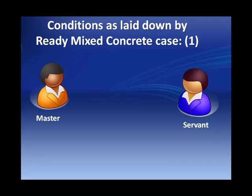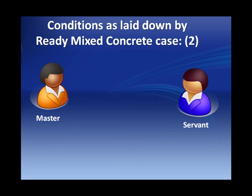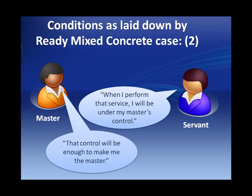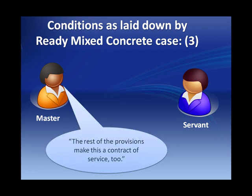Judge McKenna said, "A contract of service exists if these three conditions are fulfilled. The servant agrees that in consideration of a wage or other remuneration, he will provide his own work and skill in the performance of some service for his master. He agrees, expressly or impliedly, that in the performance of that service he will be subject to the other's control in a sufficient degree to make that other master. The other provisions of the contract are consistent with its being a contract of service."